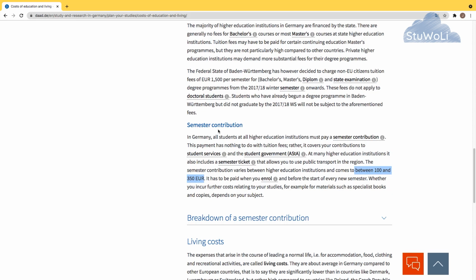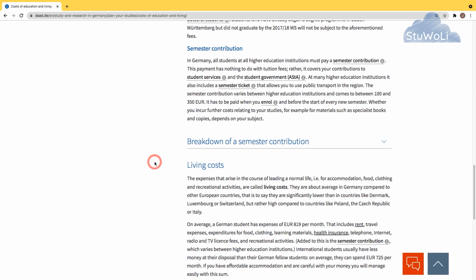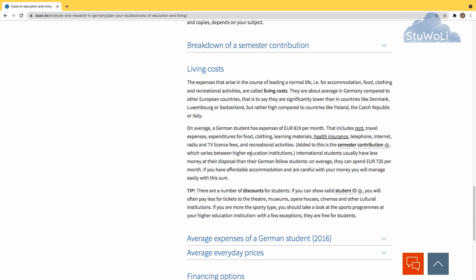So if you, for example, enroll at TU Berlin or FU Berlin, you will get a student card which enables you to even go to parts of Brandenburg, like really huge areas. And only calculating the semester fees, this is a huge discount for you to pay this, I don't know, like 100 to 350 euros per semester, depending on which university you go to, and then having the semester ticket. Let's put that aside. The message here is 20 to 50 euros a month for the semester fee of public universities.